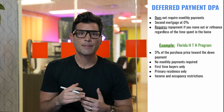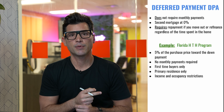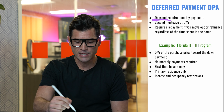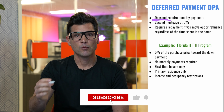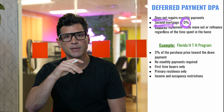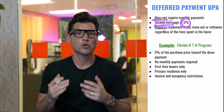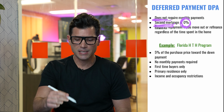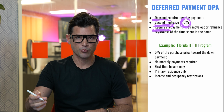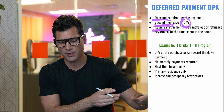Now, the next option, I would say, is a little bit better than that option: a deferred payment down payment assistance program. Naturally, what makes this more attractive, in my opinion, is it does not require monthly payments. Once again, it is a second mortgage on the property. However, it's at zero interest, meaning that you're not paying anything on it. It's sitting there. It's attached to the property, but you don't make payments toward it. The only time that you do repay this is when you move out, you refinance, or sell the property. Right? So it requires you to repay it, but that repayment is deferred, right?